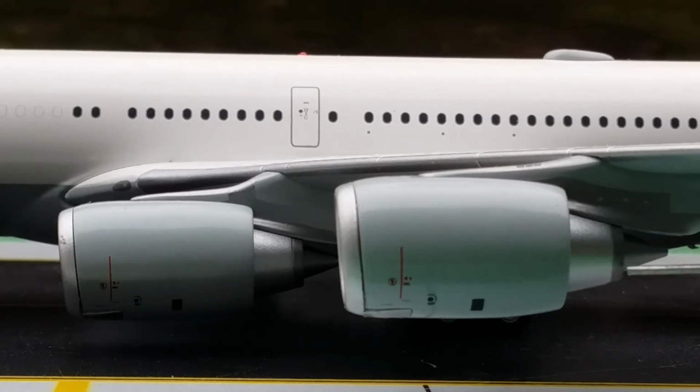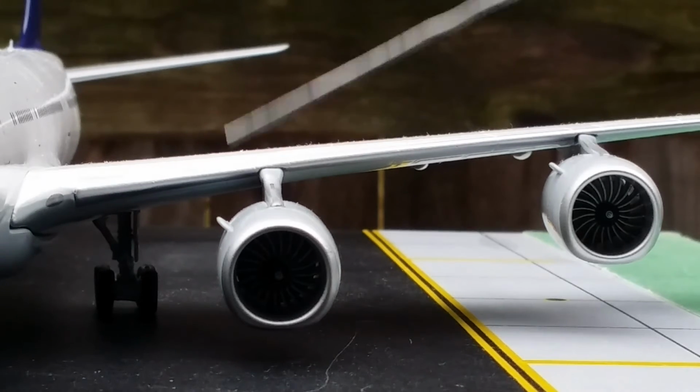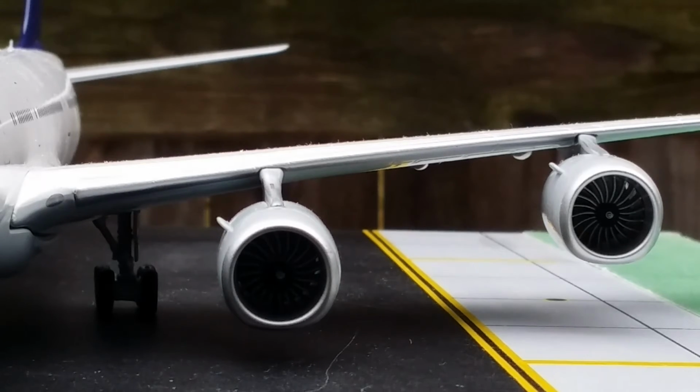You also see the engine cones right here, very detailed, as well as over there. Now I'm going to turn this plane to the front angle, let you see the engines from the front, and the turbofan blades do spin, folks. Okay, now you've got a front view of these engines, featuring the engine strakes on both. As I mentioned, the fan blades spin right here, perfect. And then you've got a better view of the inboard landing light right there as well.